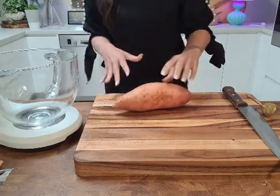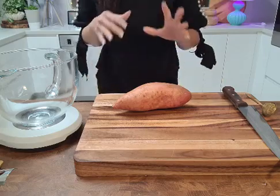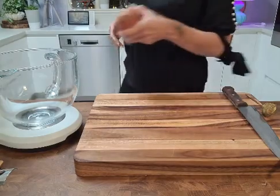There are a couple of steps involved in this sticky date pudding, but nothing too difficult, and it's rewarding because you get pudding at the end. So that's the first thing we're going to deal with.